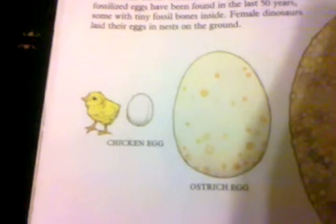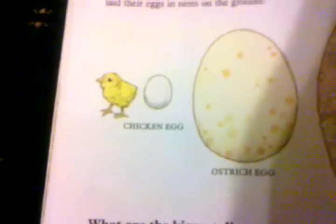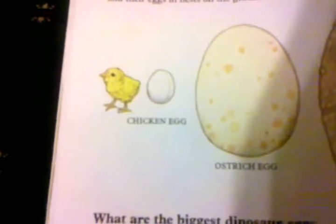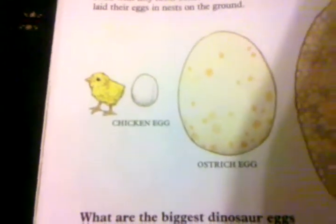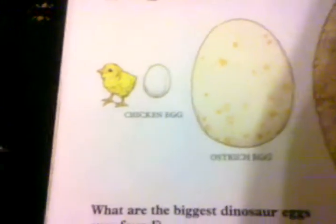How are baby dinosaurs born? Dinosaur babies hatch from eggs. Many fossilized eggs have been found in the last 50 years, some with tiny fossil bones inside. Female dinosaurs laid their eggs and nested on the ground.